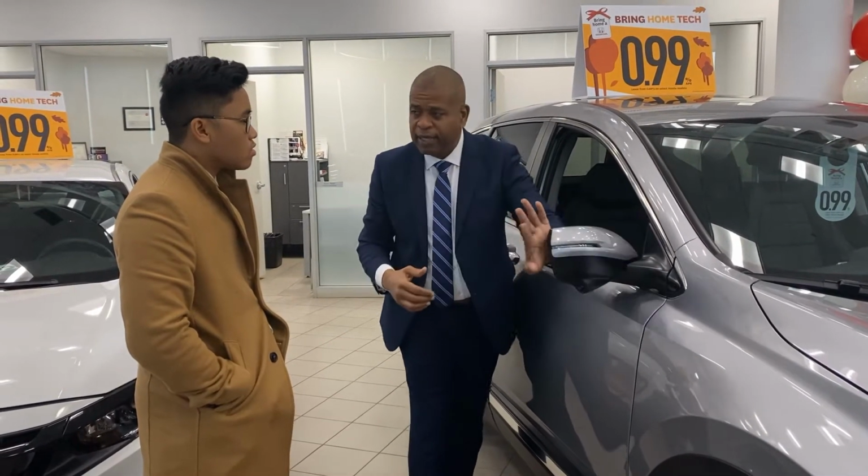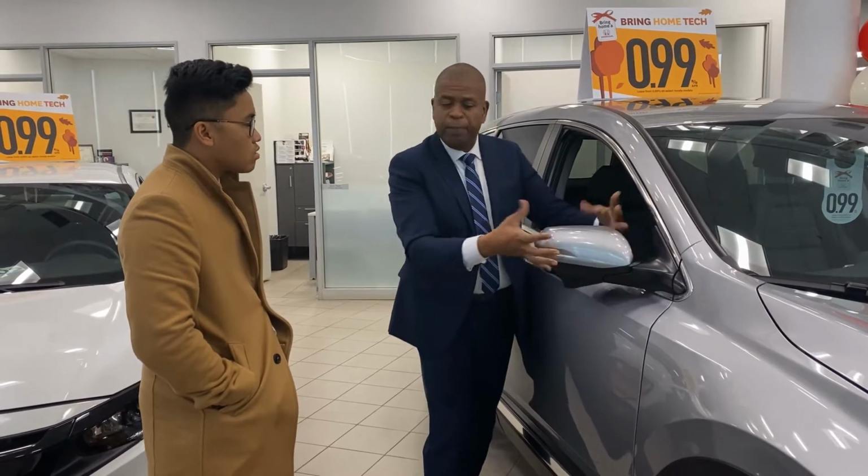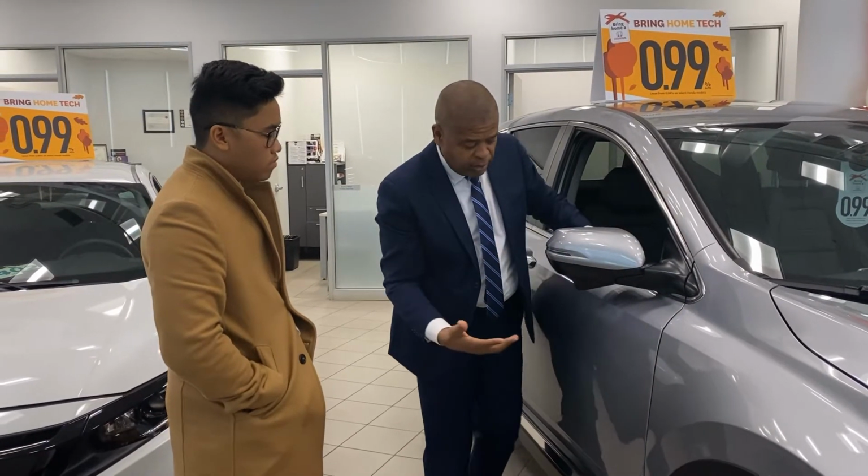You might have another car hitting it. It may scrape it, but it's not going to rip it off, right? Which is going to be very expensive.